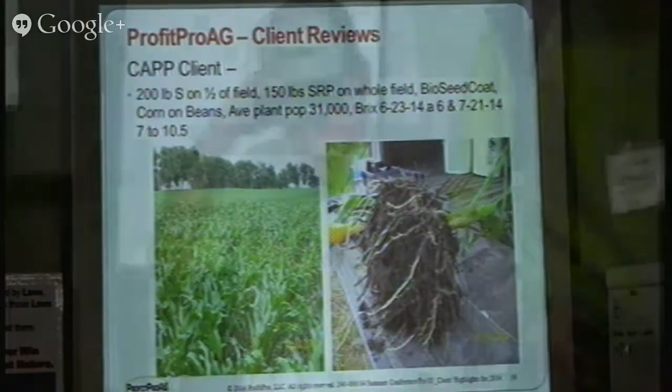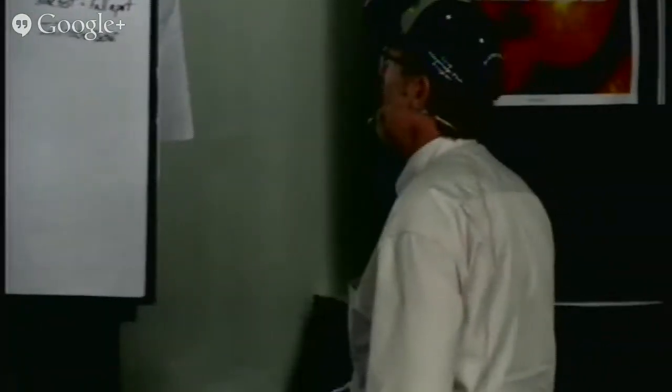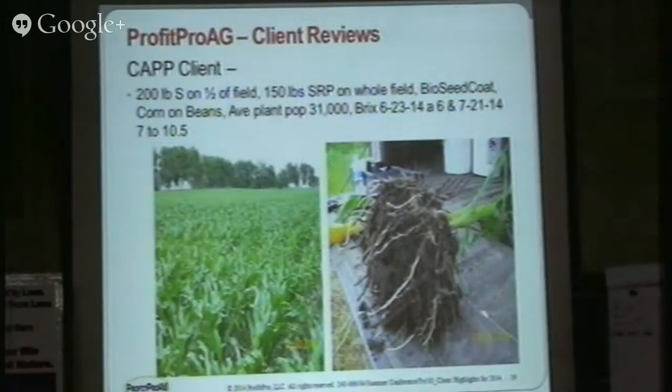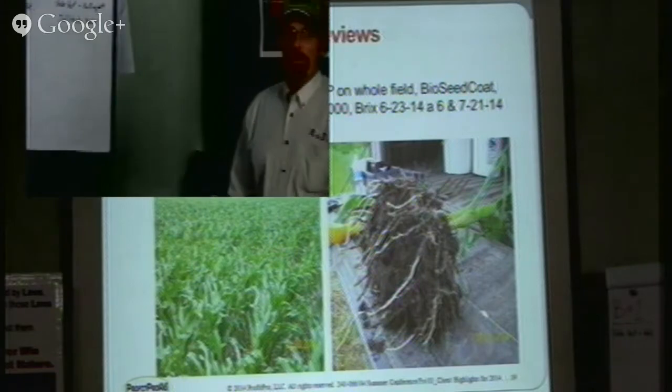Working with 4 CAP clients this year. 3 of them are up in the Vesta area, and the other one is down by Verdi, Minnesota. We have a 66-acre field here. He put on 200 pounds of sulfur on the south half of the field. The north half of the field did not need it.